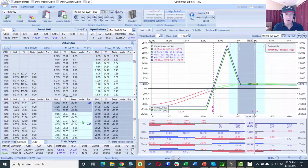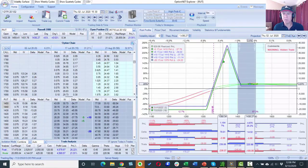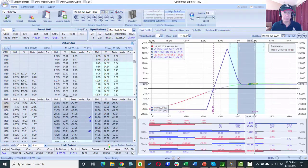Now, if we get to the point where this wing gets a certain width, then we're going to start rolling up or moving these long strikes to take capital out of the position. And also, because I did the rollback, because I changed the location of this option here and shortened this wing a little bit, that does change the point at which this position gets adjusted to the downside and rolled back. So let's just let this go. Go to the next adjustment.